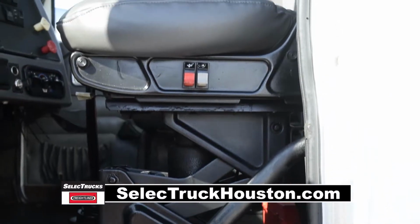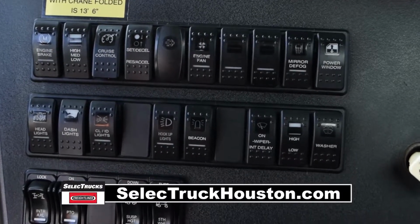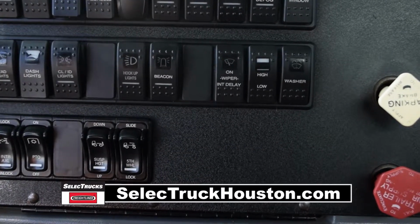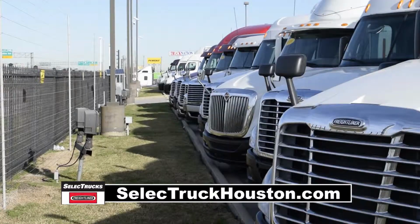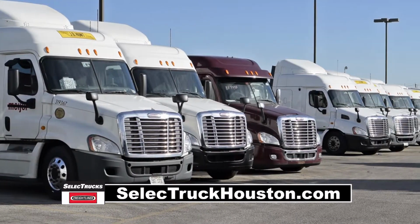Air ride driver's seat for the ultimate comfort on the long haul. Power steering with tilt telescope, AC, power windows, heated mirrors, cruise control, differential lock, AM/FM CD player, and full gauge package. Our trucks go through a rigorous inspection where repairs are completed by factory trained technicians.